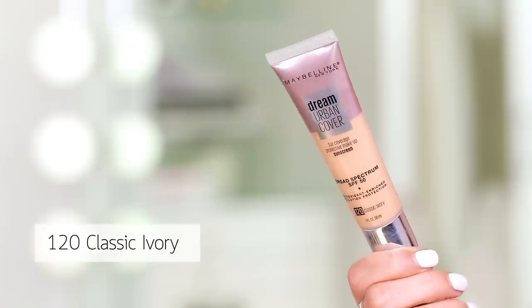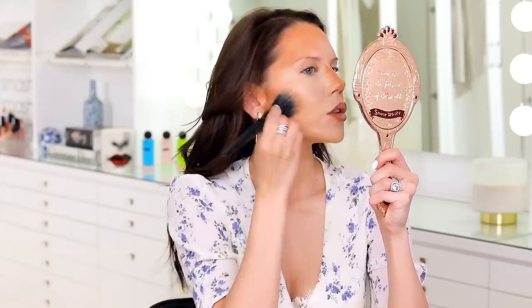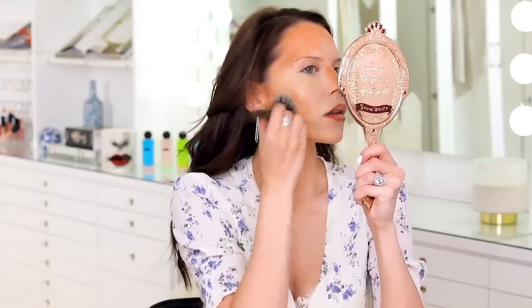All right, I am going in with the shade 120 Classic Ivory, and I'm going to take a Scott Barnes 6-8 brush, and we're just gonna start on the neck. I'm wearing a bodysuit underneath this. It's not my bra. I'm not flashing you, I promise. Okay, modesty. Woo! I can smell that SPF from a mile away right now. Oh my. I like to kind of do a stamping motion once I get up to the contour.